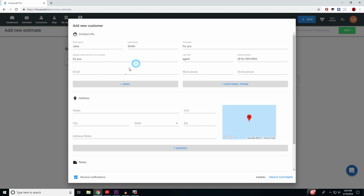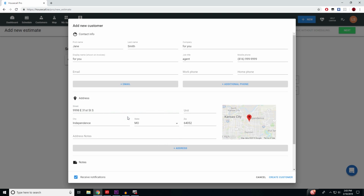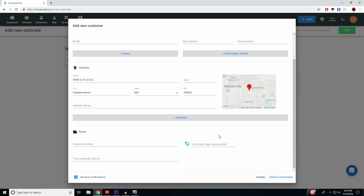So we'll just put in an email address. And then this is a cool thing about the address. When you start typing in the address, HouseCall uses Google Maps. So you just type in the first part of it, and it pulls up the rest of the address for you. And the really cool part about this, I'll show you in a second, is it's going to show us what the home looks like. It pulls that as well from Google.